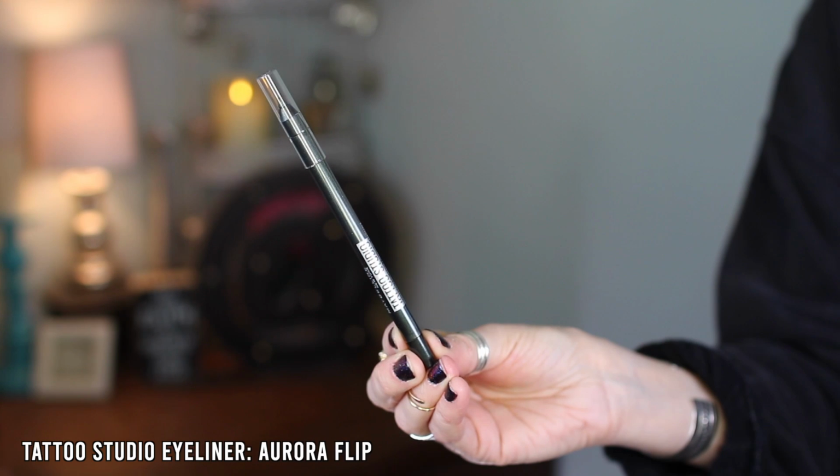We'll see. There are some new shades in the Tattoo Studio eyeliner line. So I got this shade, which is Aurora Flip. Here is the outside box on it, and I'll read more info to you in just a second. It says Duochrome eyeliner. So the two new shades are Duochrome.